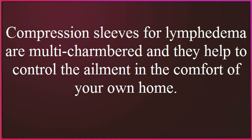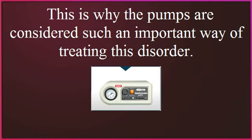Compression sleeves for lymphedema are multi-chambered, and they help to control the ailment in the comfort of your own home. This is a plus for people who may have transportation problems, who do not live near a facility that can provide professional care, or have other problems that may make it difficult to travel several times a week for therapy. This is why the pumps are considered such an important way of treating this disorder.